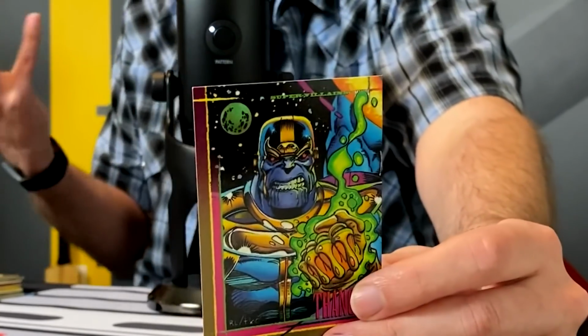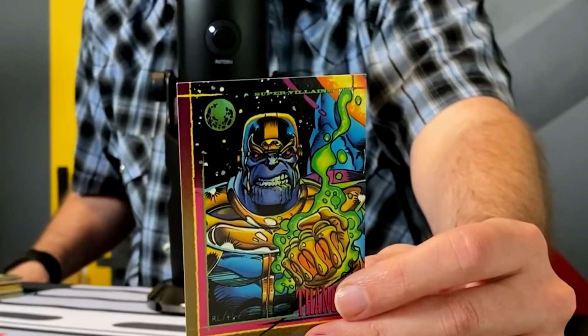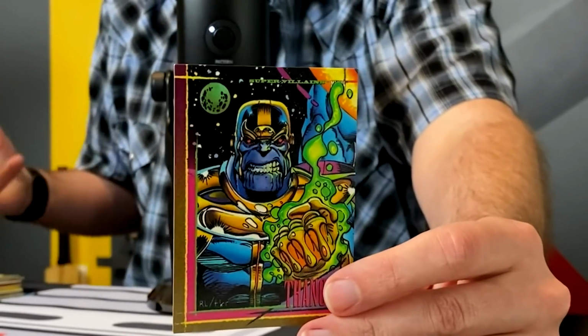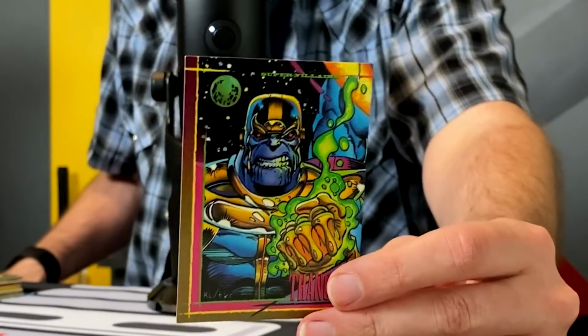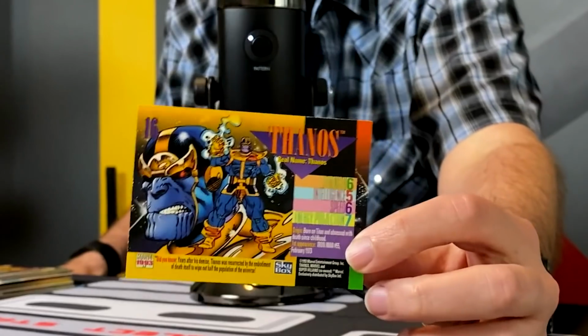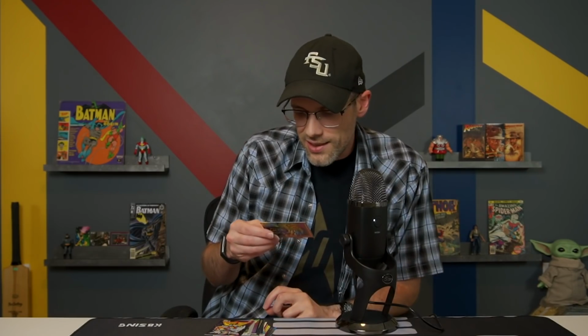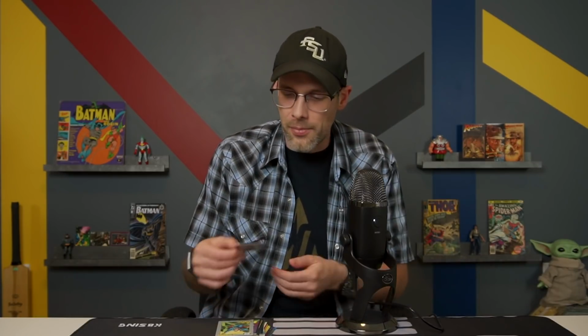Thanos wasn't a big deal when I was a kid. They'd done the Infinity Gauntlet storyline, but Thanos wasn't on the level of a lot of the Marvel villains. But this is what they have to say, because on the back of this one, they have little stats about each one of the characters. All right, so it says Thanos, strength 6, speed 6, energy projection 7, intelligence 5. Ouch. Sorry, Thanos, you're dumb.